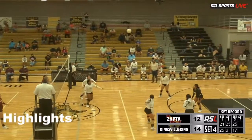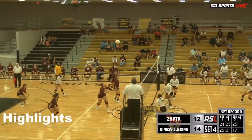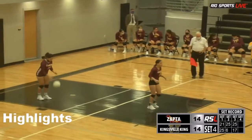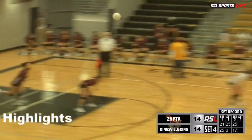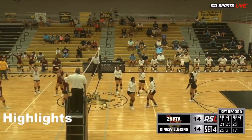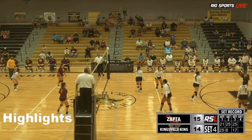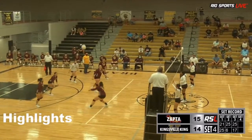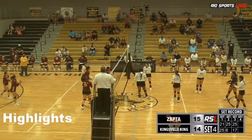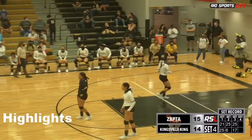Set up for Landa. Zoe Villarreal two hands it over to the libero Castillo with the pass. Set up, and there's Wells. Here's Lopez. And there's Landa mistimed that one there. It's now 15 all.